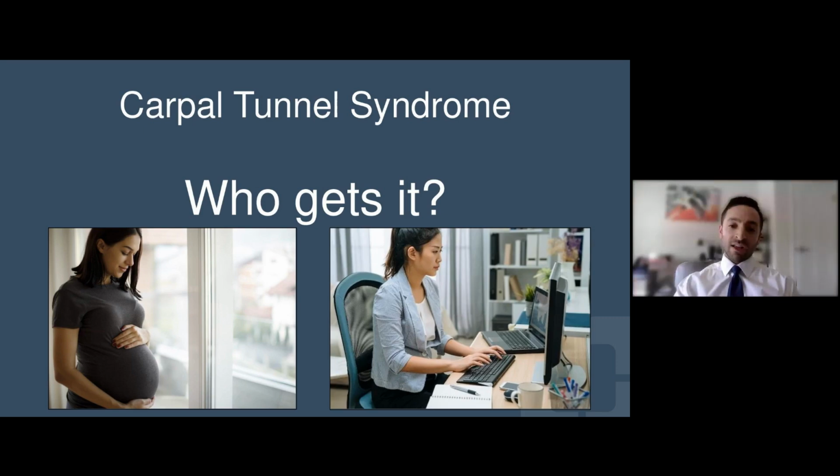And then classically, people who do several repetitive jobs. So for example, typing, or as a hairstylist, those patients also tend to get carpal tunnel more commonly than the general public. Okay, we covered this as well.